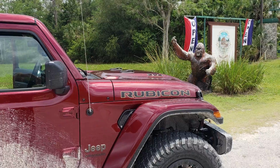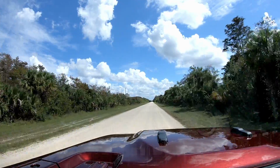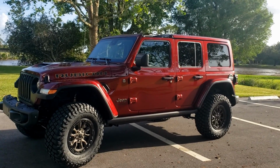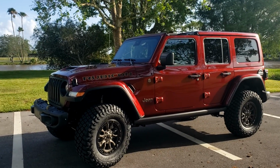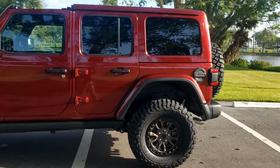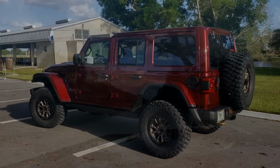I've had this 392 now for about 7 months and 14,734 miles. It is a 2022 non-XR Wrangler Rubicon 392 in Snazberry Pearl Coat. Right now, I'm running on 35s or 315s, BFG KM3s, mud terrains.